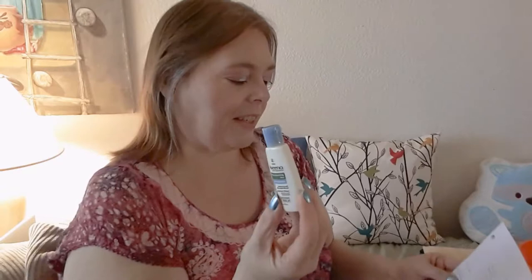Next, we have a sample of the number 7 Face and Neck Multiaction Serum. I liked this. I haven't repurchased it. I have quite a few other things I'm going through right now. In the future, I may purchase it. This is 1 ounce, cost $27. So this is $4.50.